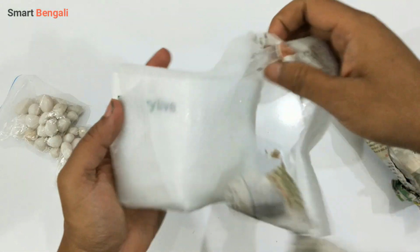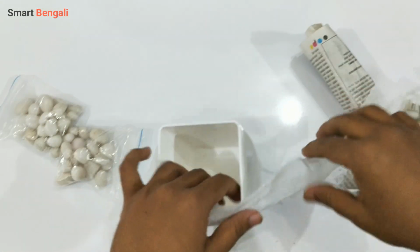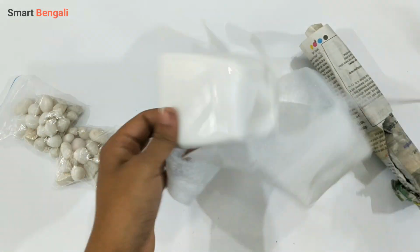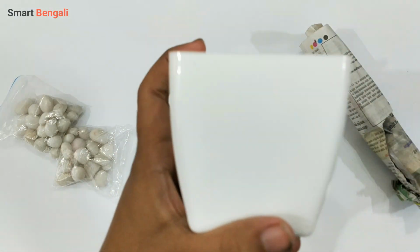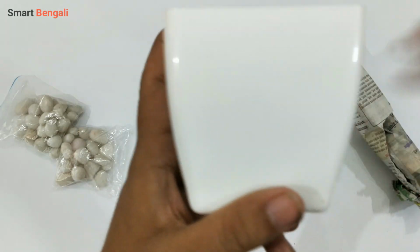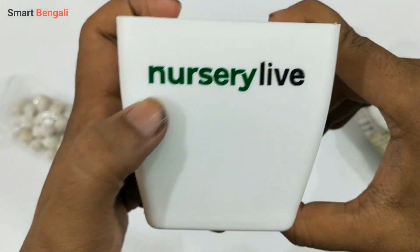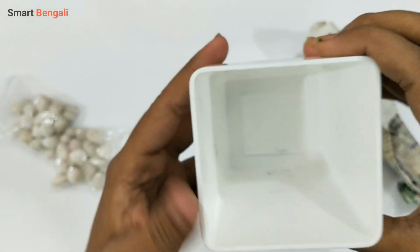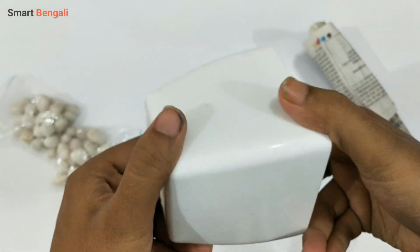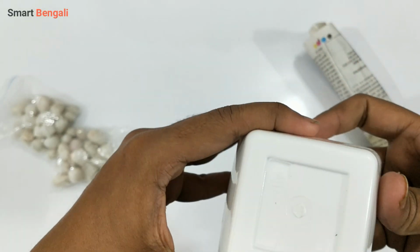Now let's check the box. I must say I'm a little surprised by the size of the pot. It's very tiny. The height is around 3.1 inches, but the PVC quality is really good. And it has a glossy finish all over it. Okay, they have the NurseryLive branding on it. Overall, it's a good planter. I really like the square shape.